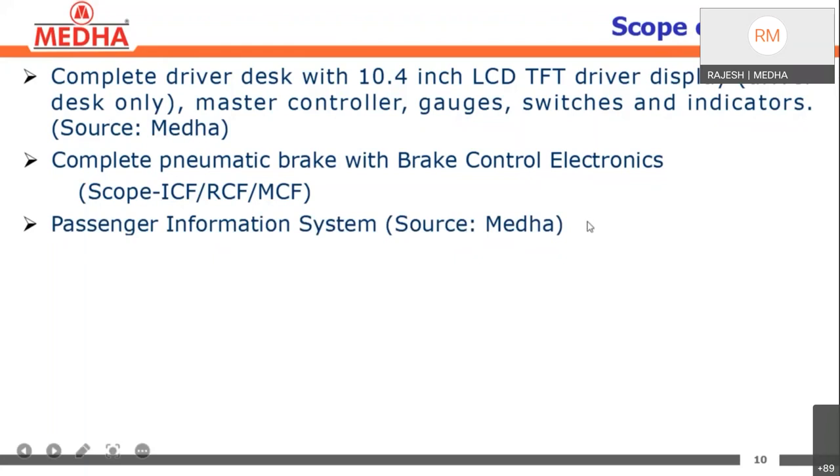And next, PIS, passenger information system. This PIS is from Medha again. So like metro trains here, audio visual information about the train running conditions. Of course, even EMU, MEMU, other trains are being provided with this nowadays. So the same system, GPS based passenger information system, is placed in this Train 18, train set 44 also.